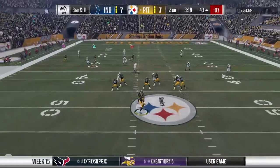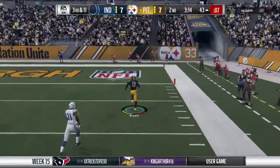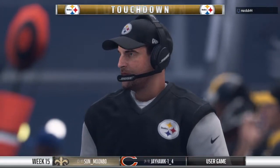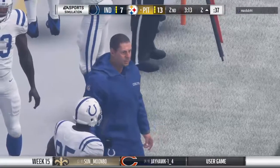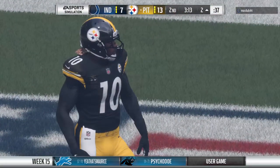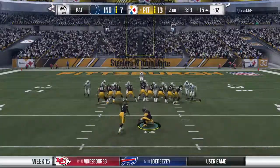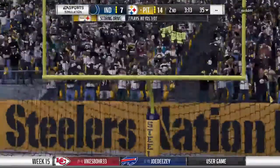Off the play fake, he'll look to throw. He completes it to Bryant. And into the end zone. Touchdown, Pittsburgh. Martavis Bryant with touchdown number 7 on the year. And the Steelers have taken the lead. Extra point now by Boswell. And he's got it. It's now a 14-7 ball game.